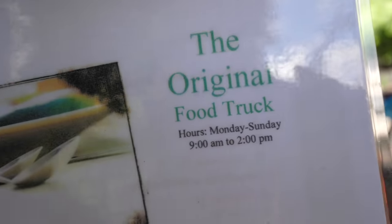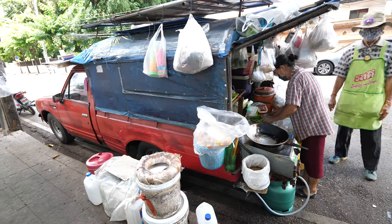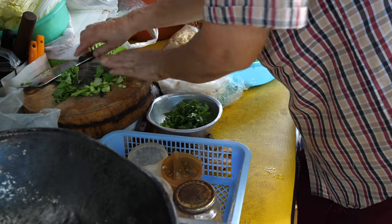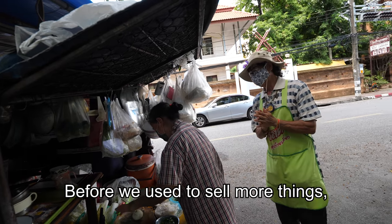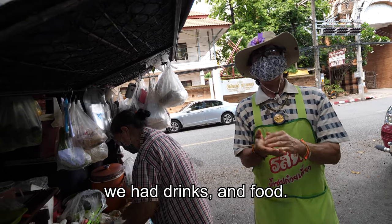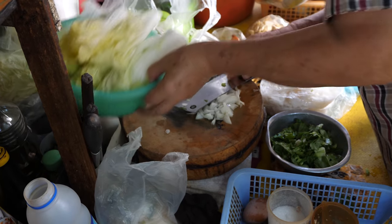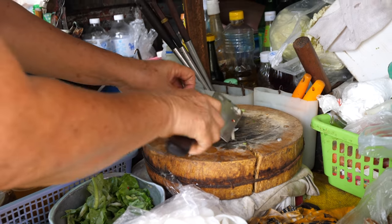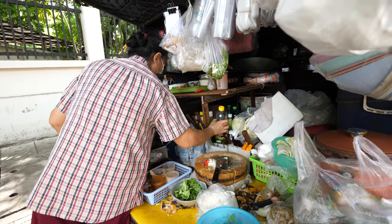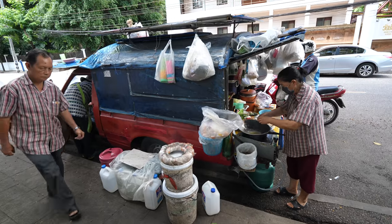He just brought out the menu, and in English, it says the original food truck. This really is the original food truck. Okay, it's time to start cooking.